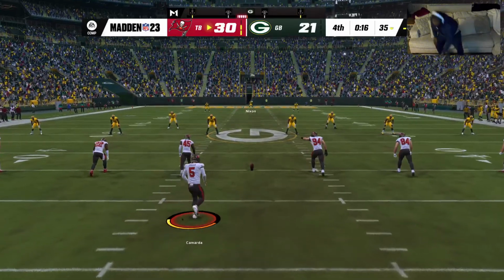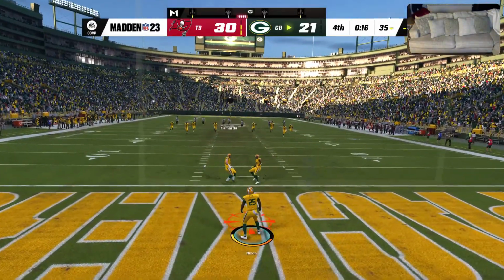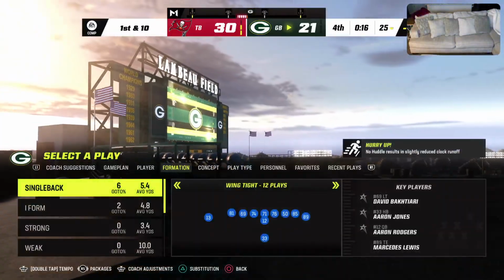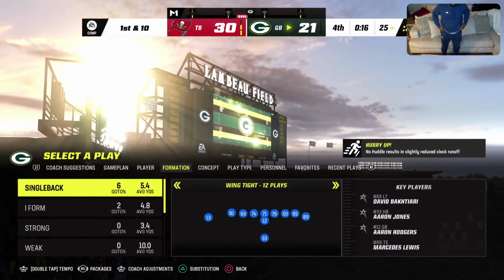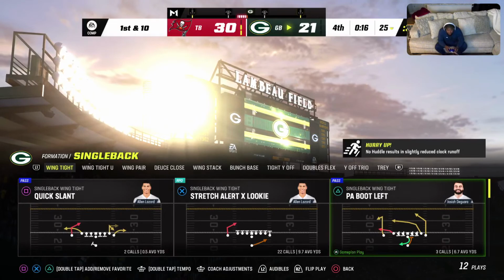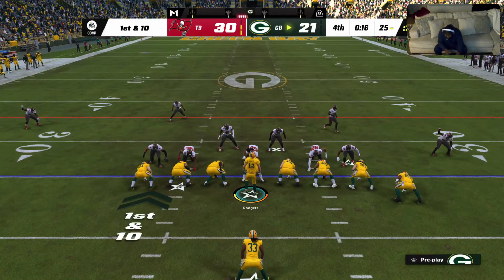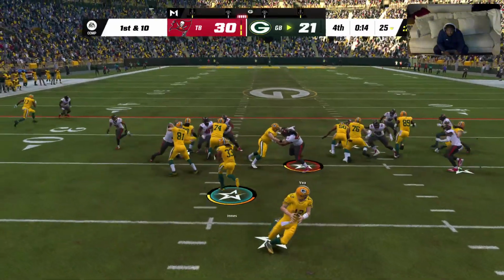The Bucs ready for the kickoff. And here we go. It's in the air. Nixon elects not to return it, and this comes out to the 25. The Packer offense ready to get their next drive underway. They have a little bit of time left here, but this one not going to go their way.